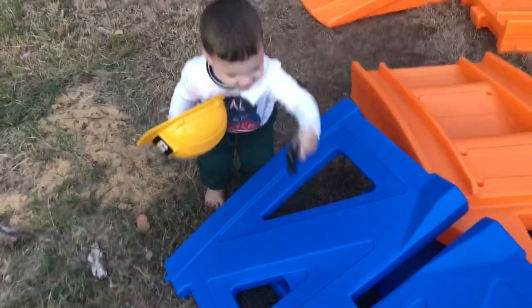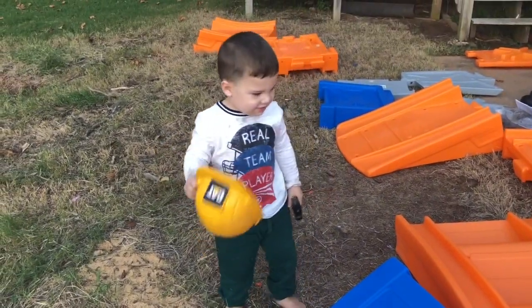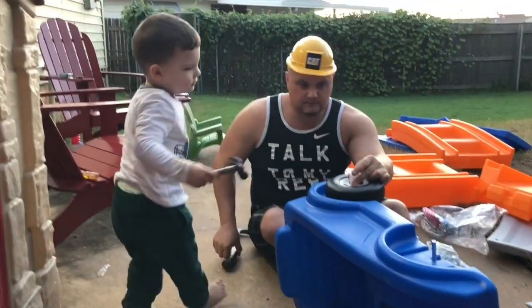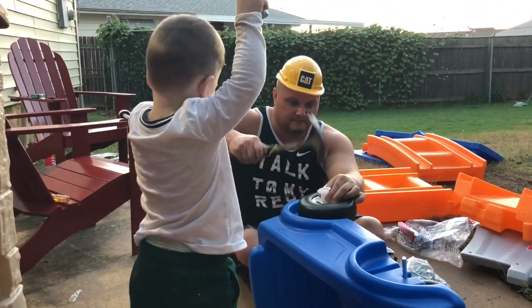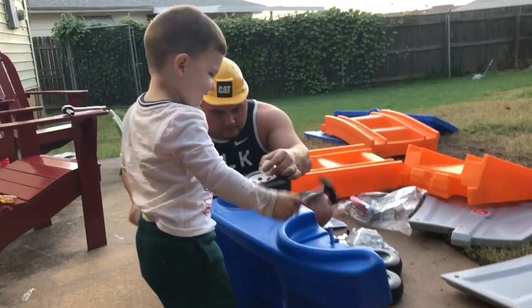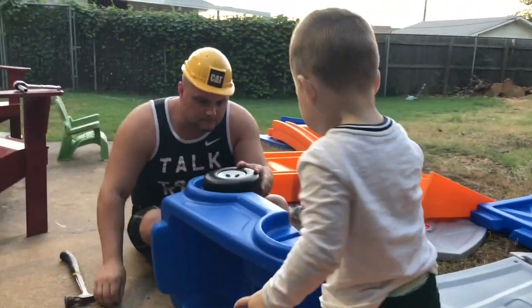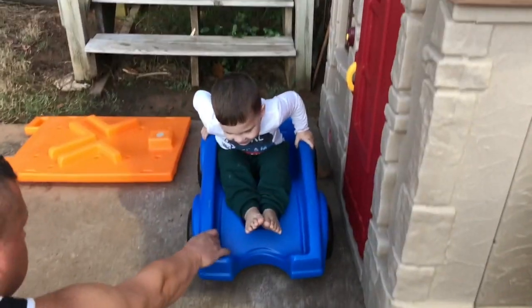Woo! Are you fixing it? All right. We're putting it together, aren't we? Daddy's got your hat on. Oh, yeah. Are you going to hammer too? Yeah. All right. You've got to hurry before it gets dark. Whee!